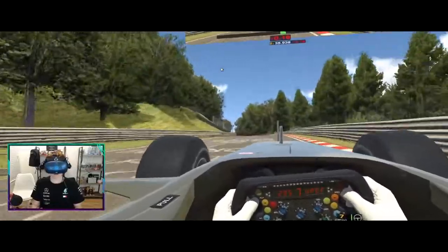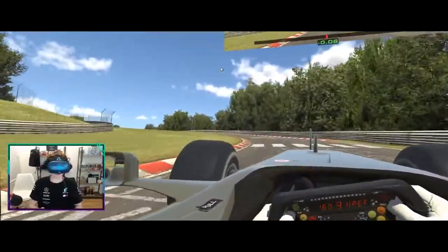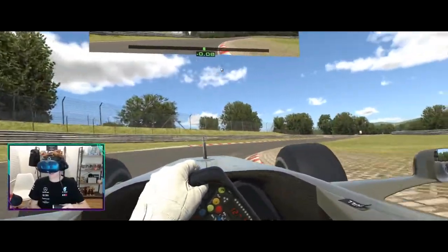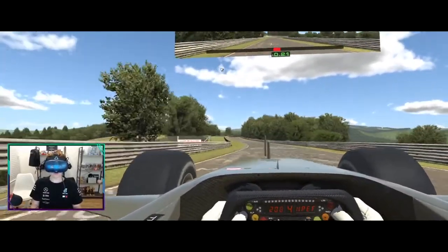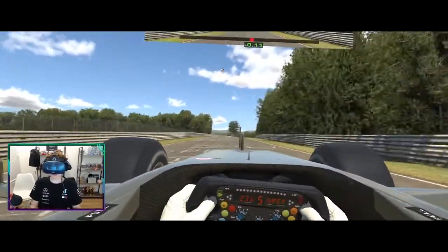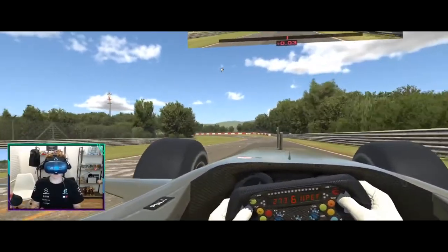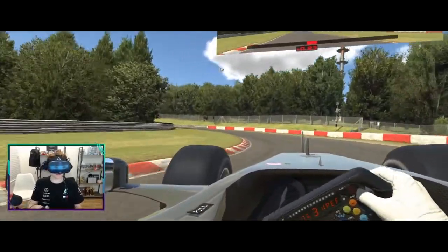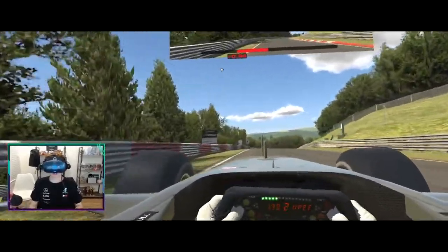Does take quite a lot of concentration though. Oh, overshot that a little bit. Just had a bit of an oversteer moment. Feel like being in VR as well does help with being able to correct oversteer, so it gets a tick in my playability and how feasible it is.